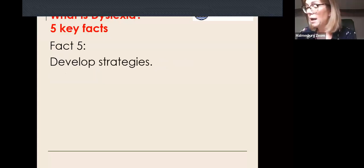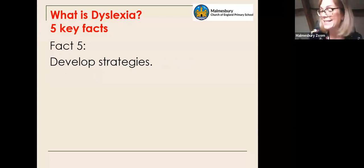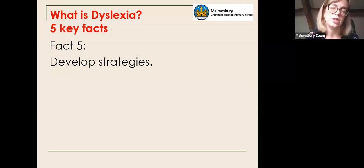Okay, developing strategies. People with dyslexia don't remember just by seeing and hearing a word a few times. They can forget. A rule and a strategy are different, but a rule or strategy provides a way of working it out. So it's helping children to know what works for them. So I'll give you an example.